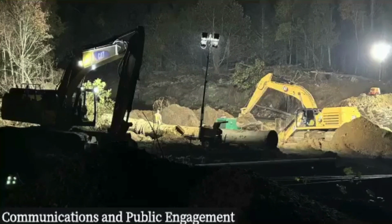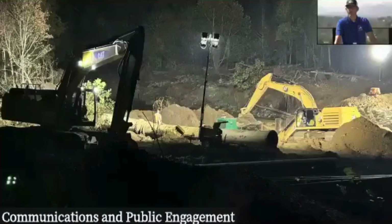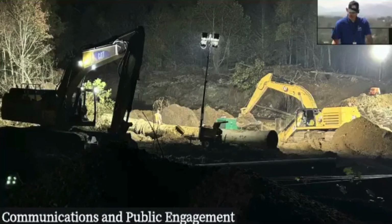So we're going to start at North Fork, and we talked on Friday about the importance of reestablishing the bypass line. We showed a number of images, some drone footage, and so the first image that you see on the screen, number 1, this is Friday night. So this is after my update on Friday. These are the contractors working overnight, and this is the site of the bypass line.